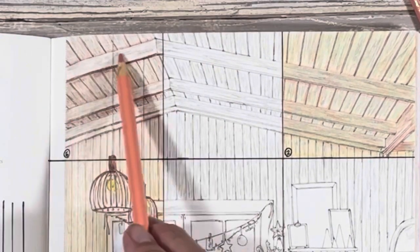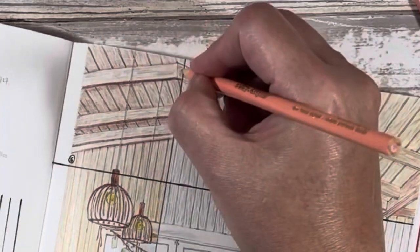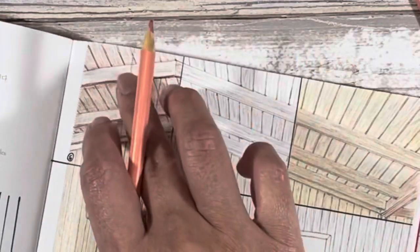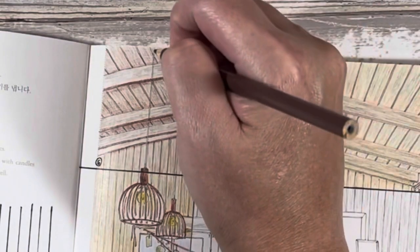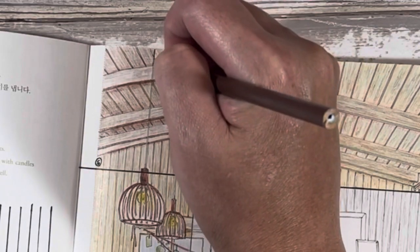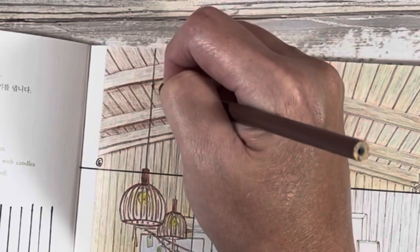But I think it's nearly done. I just want to add a little bit more definition in here and in here. Because again, the gray of the page is already doing most of the work. And then just adding two dark lines coming down for the wiring or whatever this is.